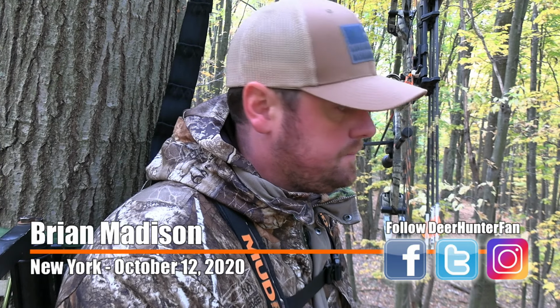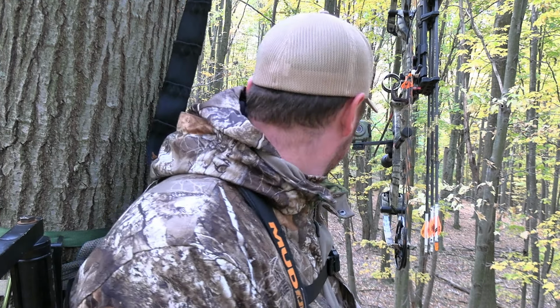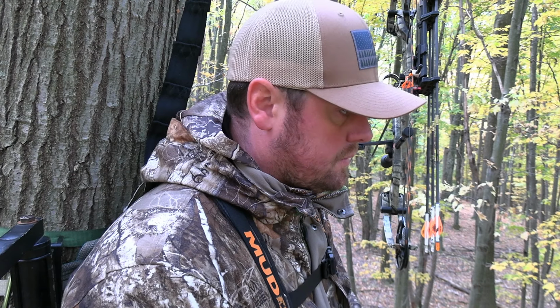Monday morning hunt. See two deer, one at very first light. Not even light enough to film them. Pretty sure it was a buck. Went by about 35 yards, down below me. I grunted at him. He kind of circled back, then went straight down the hallway from me. And then I saw a doe.